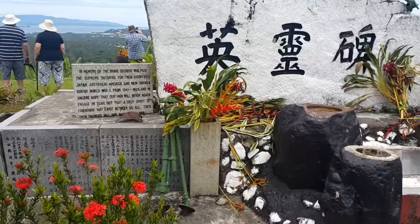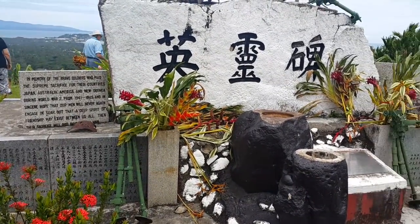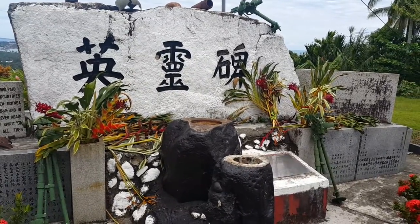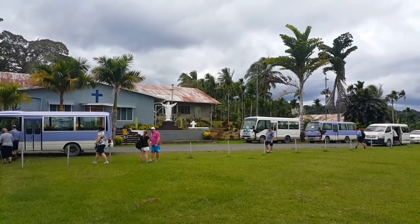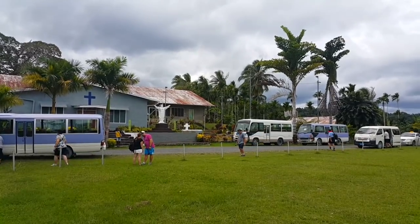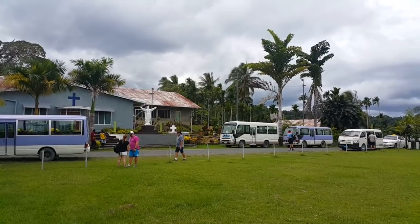We're on the top of Mission Hill, and this is a memorial for both the Japanese and the Australians who fought here during the Second World War. Nice views too, eh? Nice how all the countries that were involved are commemorated here, eh? Nowadays this is part of the Catholic mission, so everything's a lot more peaceful, not like those horrible days in the war.